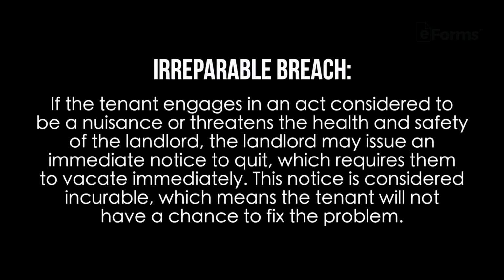Legal reasons for eviction in Arizona. A landlord only has grounds to evict a tenant for reasons allowable in the state. The first step in the eviction process is to give the lessee one of the following notices: irreparable breach. If the tenant engages in an act considered to be a nuisance or threatens the health and safety of the landlord, the landlord may issue an immediate notice to quit, which requires them to vacate immediately. This notice is considered incurable, which means the tenant may not have a chance to fix the problem.